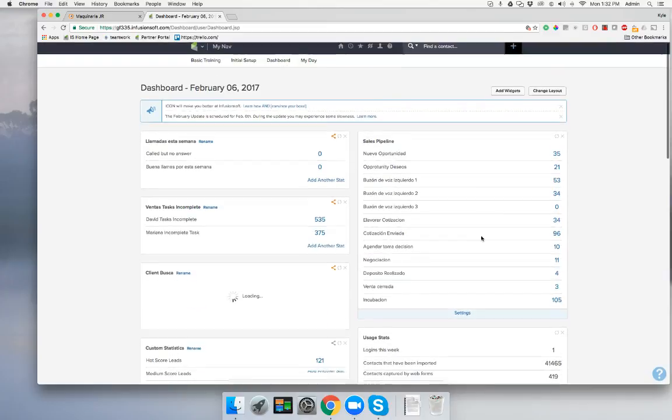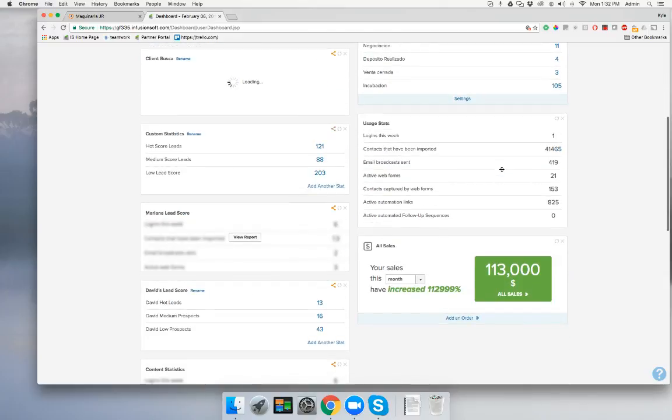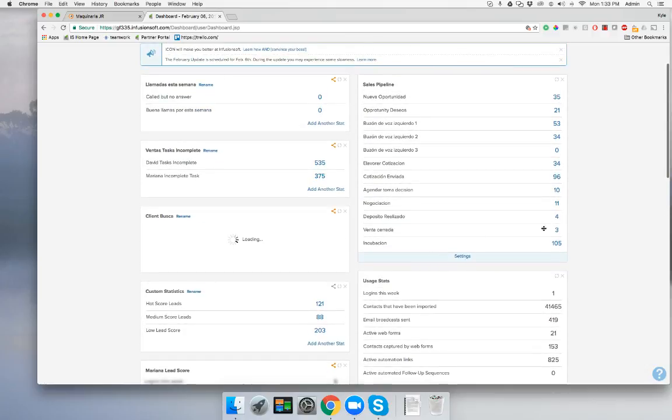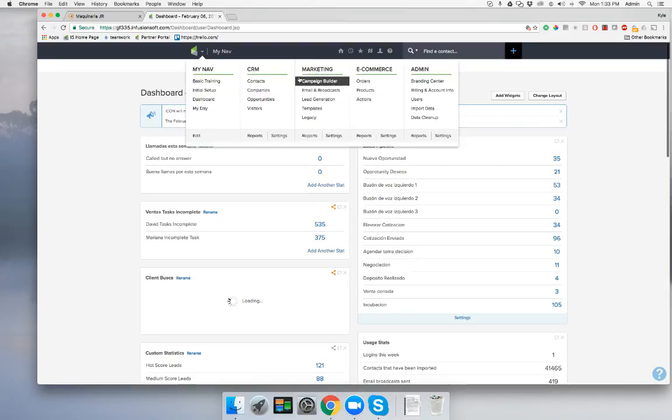So again, to highlight, we created organization for the company for all the leads coming in from all their different sources. And also here, as you can see, based on working together for 2 months, we generated them $113,000 in sales. Those were 3 sales that were closed. So looking at some of the campaigns that we put together in the campaign builder.